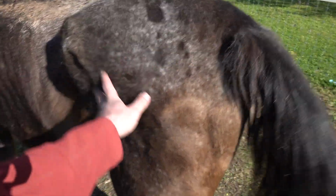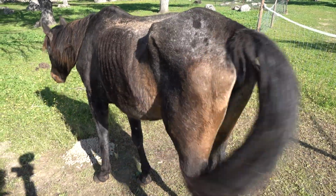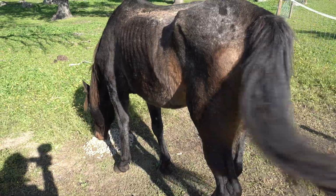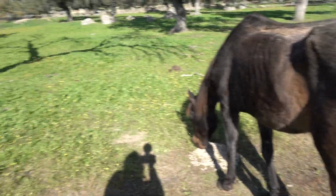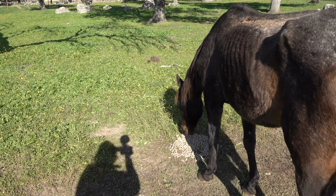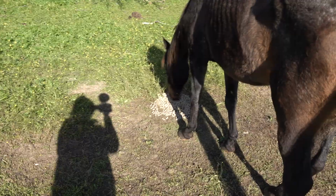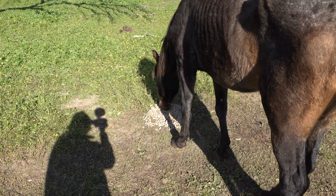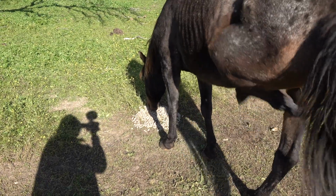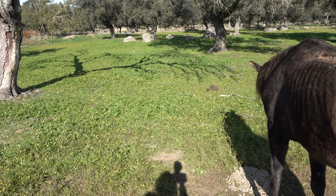So these areas here of her body, they are now getting filled a lot better. The belly is also full, so she's definitely getting a lot better than she was before. And of course the grass is a lot more nutritious than just a combination of straw and those pellets. Those pellets contain a lot of energy, but it's not all the body needs. And the combination of straw and that is just in summer when there's nothing else. But this is definitely a lot better.